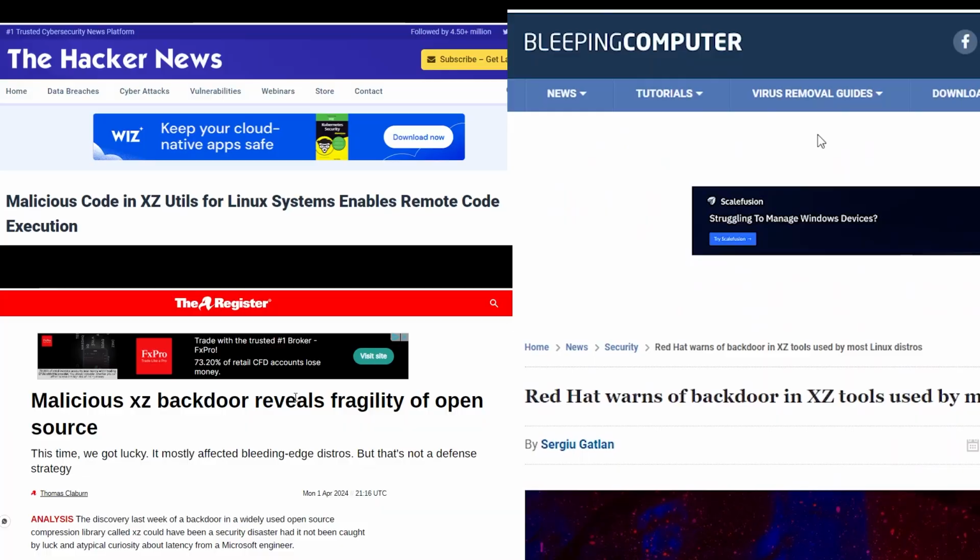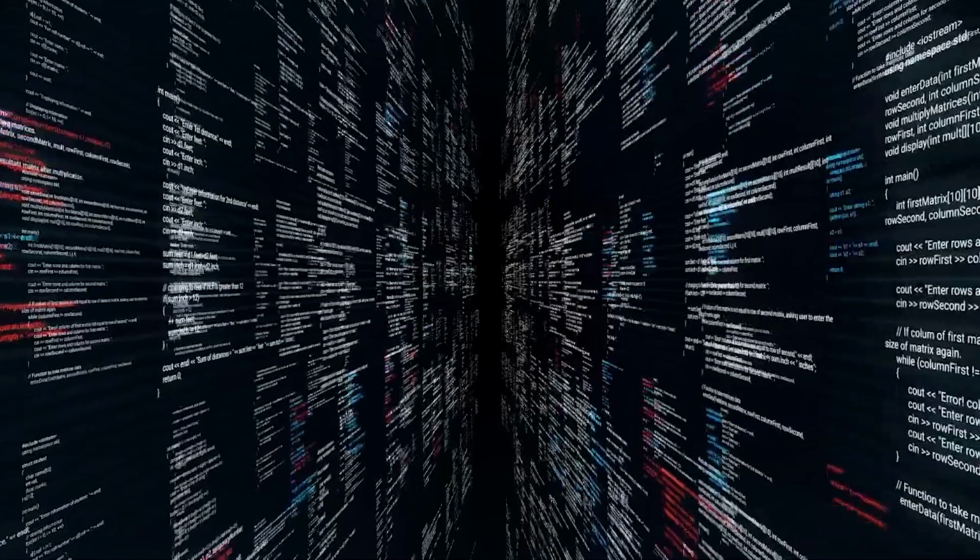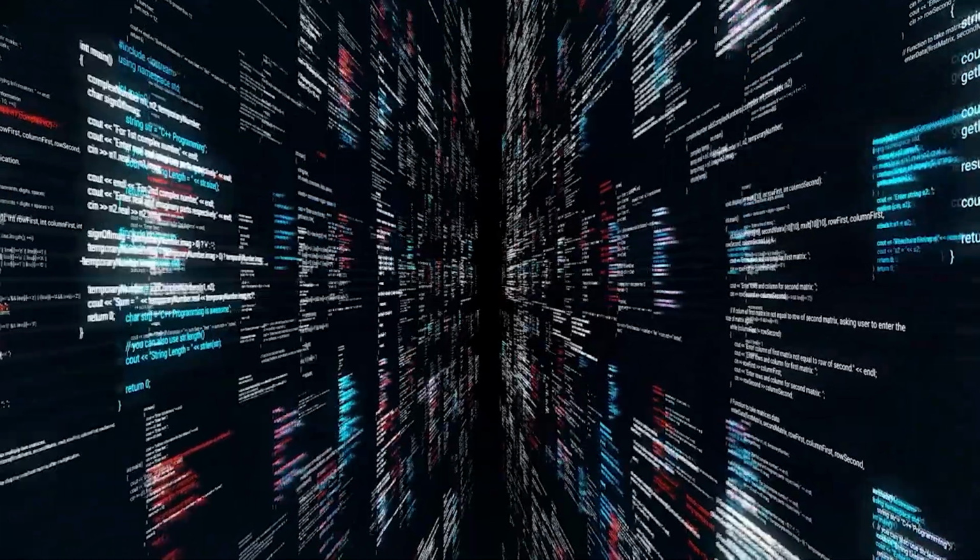Multiple sites reported on the XZ compression library backdoor in Linux distributions known as CVE 2024-3094. This was a supply chain attack which didn't quite get off the ground because of a lone developer who happened to discover it before it went global. Luckily, it only got as far as unpublished Linux distributions, including experimental versions and early developmental releases.